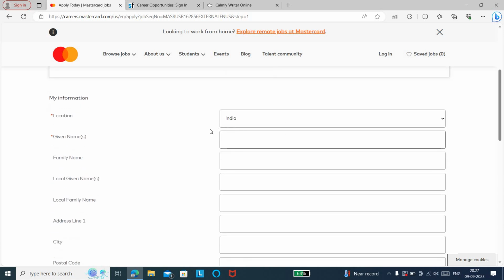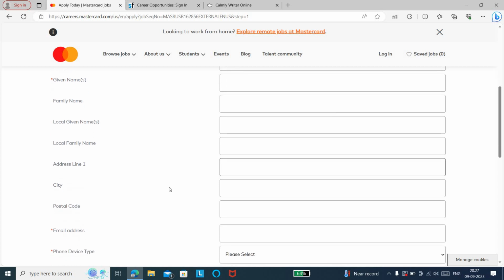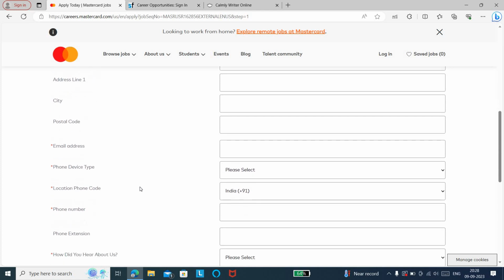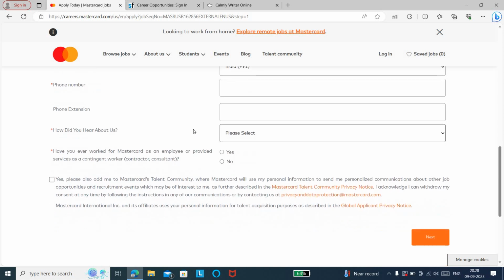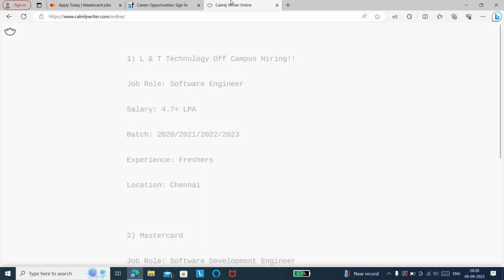In my information you need to fill in your location, your first name, your family name, and your address details like the city, postal code, email address, and your phone number. You can agree to these terms and click on next. Later you need to mention your experience; if you have done any internship, do add that. In voluntary disclosures there will be some questions, you can answer accordingly, and then review your form and submit the application form.